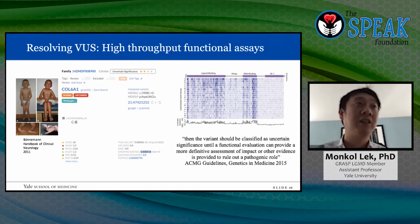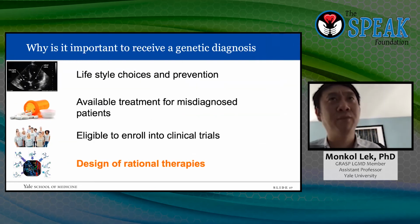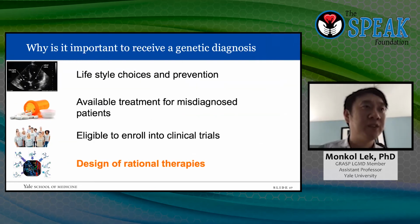The third thing I touched upon is functional assays, as I showed you the different functional assays. And the last thing is, how can we do that in a high throughput manner? Not waiting for every patient mutation to come in one at a time, but generating data for every possible mutation.